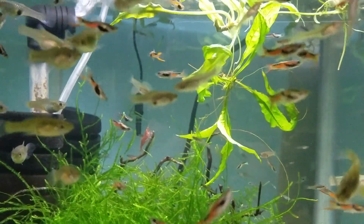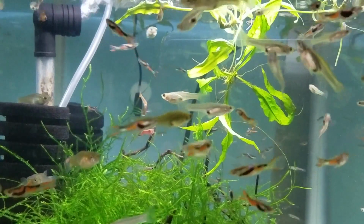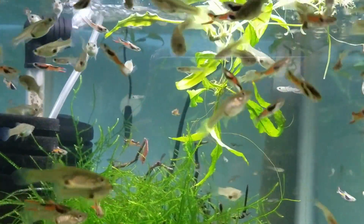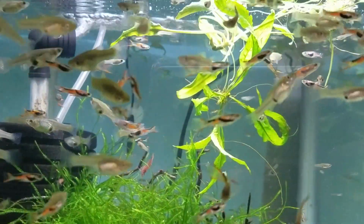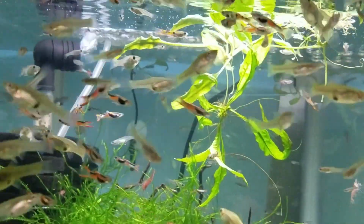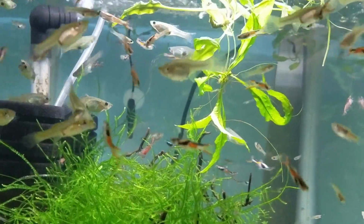Down here, all the endlers are doing good. I think I might have had a few die off on me recently. The tank looks a little less crowded than usual. I didn't notice any dead bodies. It's very possible they just got picked clean before I even noticed them. And anytime I do a water test on the tank, everything tests out fine, so I'm not too concerned. But this is a very crowded 10-gallon tank, so I've got to make sure that I keep up with water changes in this tank and don't ignore it.